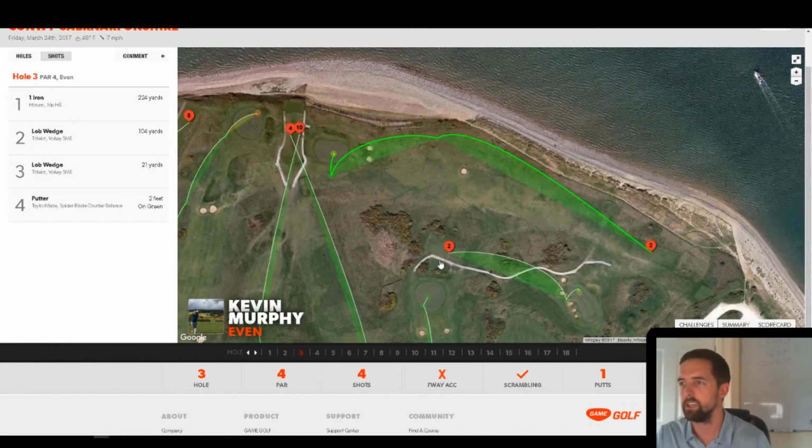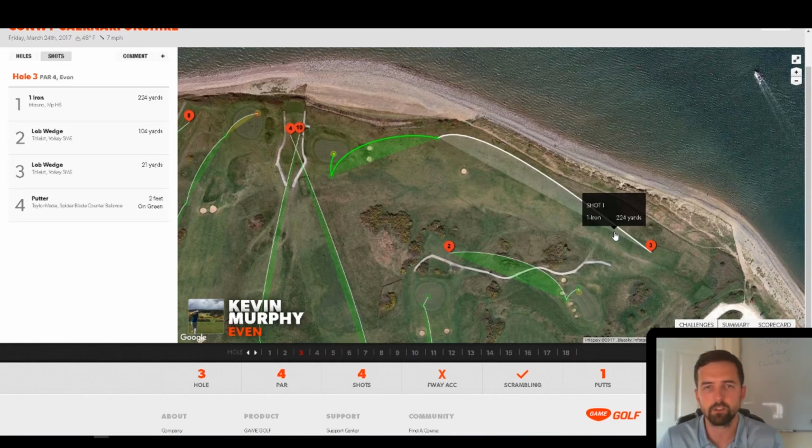So third hole is a 340 yard par 4. So C is all down the right. He has hit a 1 iron off the tee. It's finished 224 yards away from where he hit it, and I'm guessing he's taken that to just avoid this bunker in the middle, so he's just hit something that goes straight through the middle.